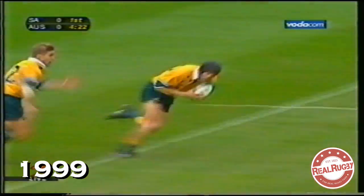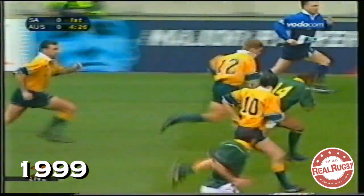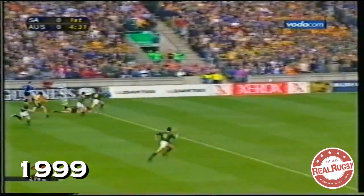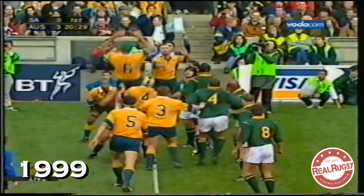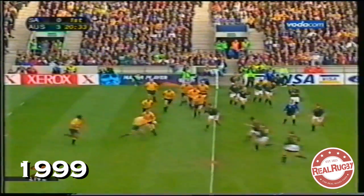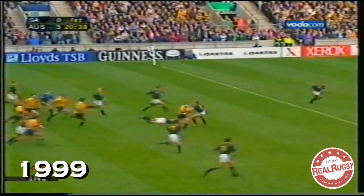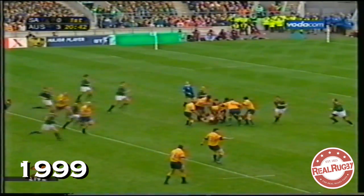He nearly got his skin stepped. Larkin comes away, gives it to Horan. This is a wonderful counter by the Australians. Horan had pace, brought down by Dion Kaiser. The other kick by Van der Westhuizen was straight into touch. That's why Cockbain is able to get the line out. Gregan, Larkin, Horan, very quick through the tackle. He bursts past Andre Venter. Now Horan goes hard, looking for support, lays it back for Cockbain.